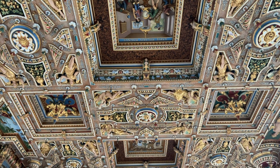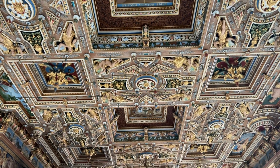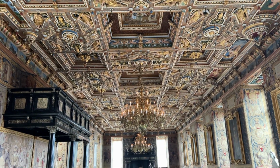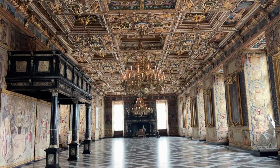Another room that I really liked here is the Great Hall. It has this beautifully carved ceiling and marble floors, and tapestries all over the wall. How beautiful.